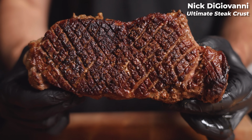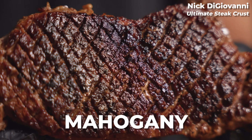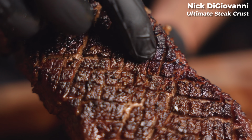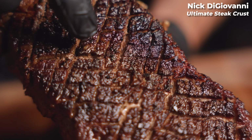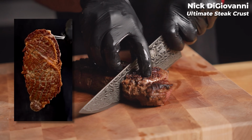And here we have the ultimate steak crust. Super dark mahogany color. It's looking very good, specifically on the outer layers there, though I will say within the slices, it's a little bit gray. We'll have to see how that affects the flavor.